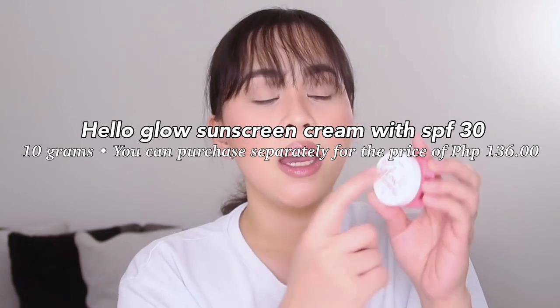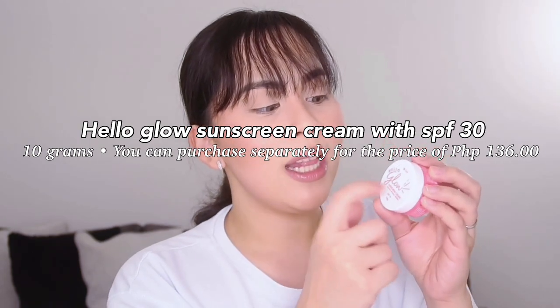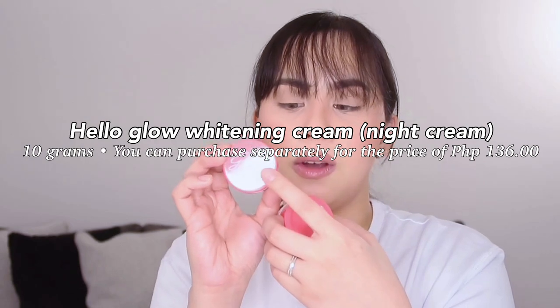And then we have two creams here. This is the Hello Glow na day cream. It has SPF 30. This is 10 ml. And nakalagay naman dito, guys, kung pang daytime siya. So, pag white cap, daytime. And for nighttime naman, color pink yung cap niya.